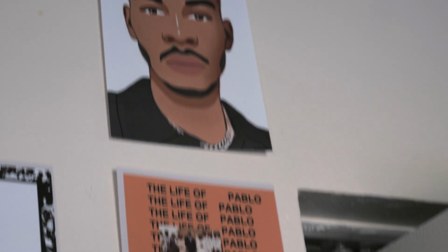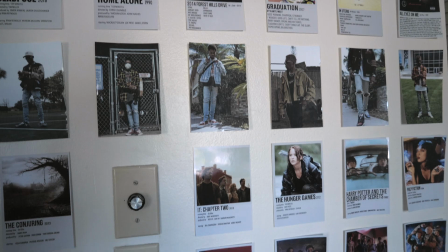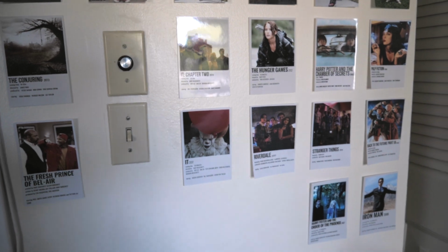But nonetheless, to top it off, I did put my IG profile picture on the top corner. I thought it was pretty cool because I have my profile picture on the top corner, and that lets you know that everything underneath it is albums I've listened to and movies that I've watched throughout my life.